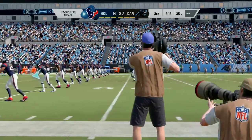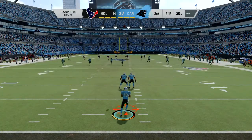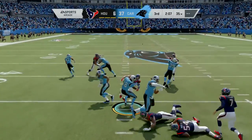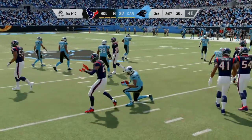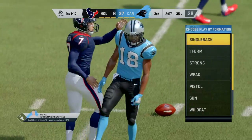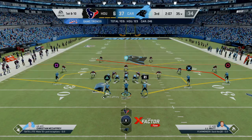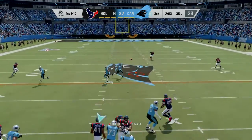Following the botch PAT, they're set to kick this one away. This is taken at the 3. Shedding through the defense. And good starting field position. He'll get this one all the way up to about the 35-yard line. The Panthers offense now, they head back on the field for their first possession of the second half. Ball up to the 35 now as they come up on first and 10.